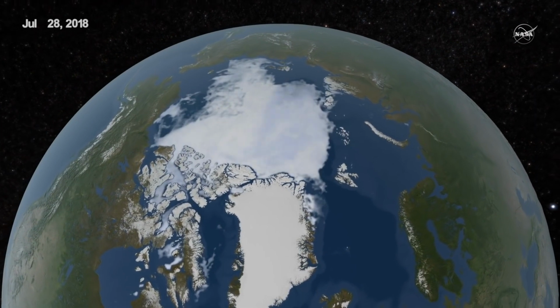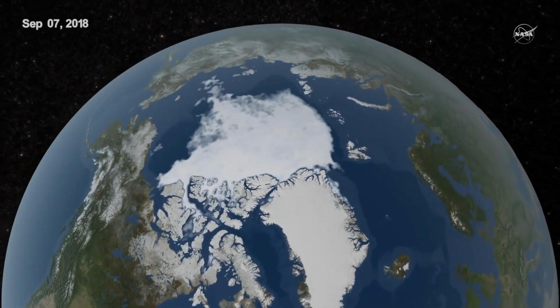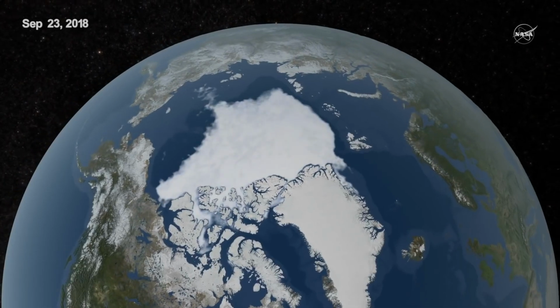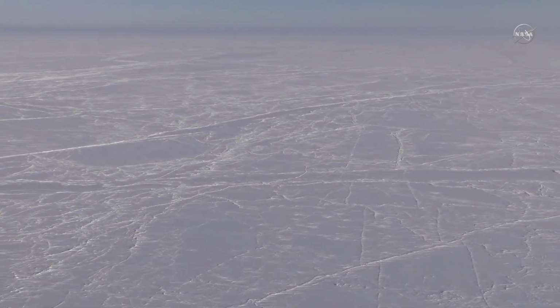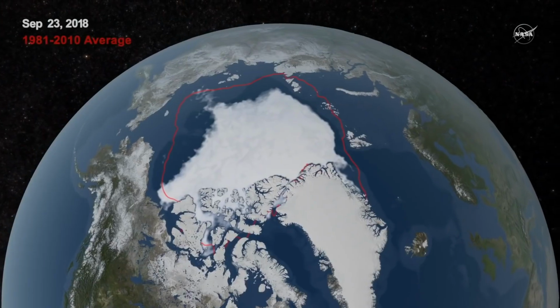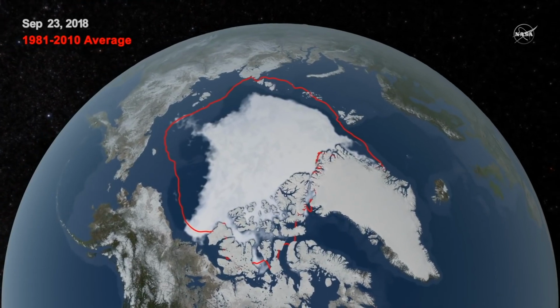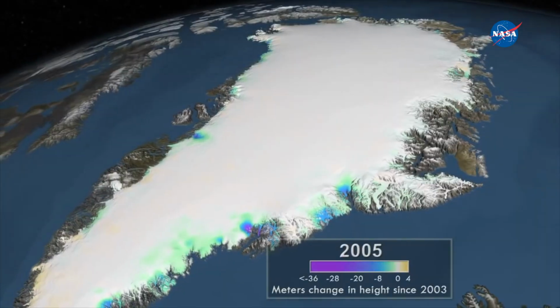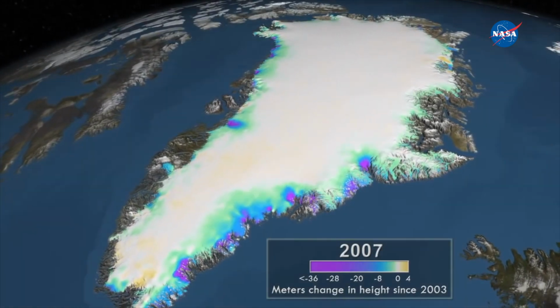If you have the extent of ice and you have the average thickness, you can estimate the average volume. And that's really important because in the last 20 years or so, those two combined, the decrease in extent and the decrease in thickness, have reduced the average mass of sea ice in the Arctic Ocean anyway by about a factor of 2.